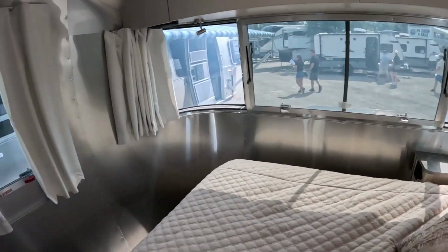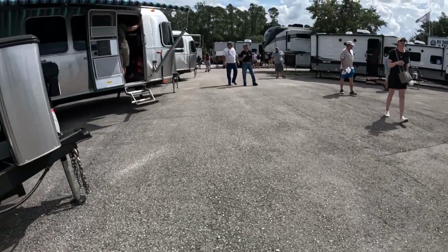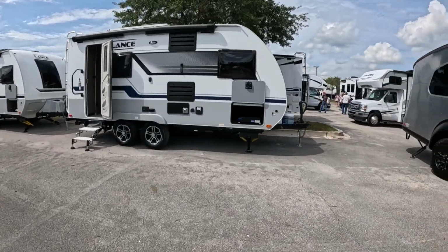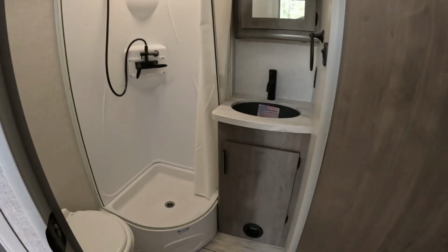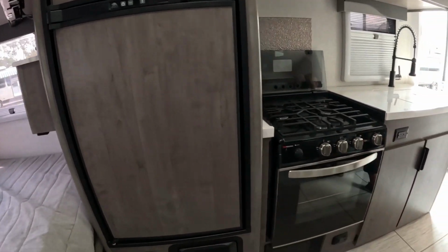There's the bed, wrap around windows, TV. Here's a toilet. Here and see what it looks like. As for the fridge out in the back, pantry here. It's got a full bath, wrap around dining, which converts to a bed. Another full size bed here, fridge, stove, oven. What does this one go for?